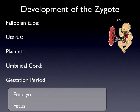Yesterday, we finished talking about general female reproductive organs, and we talked a little bit about the process of ovulation, fertilization, and then that fertilized egg, that embryo implants into the lining of the uterus and begins to grow. So today we're going to talk about what happens after that.